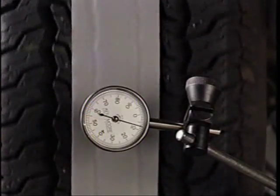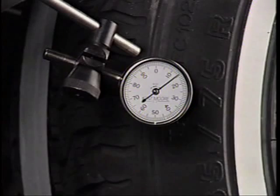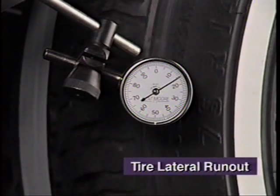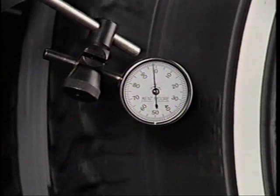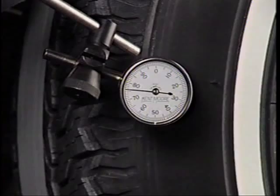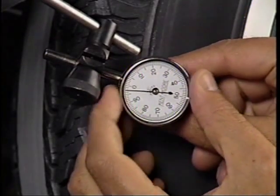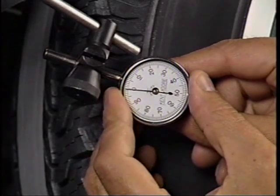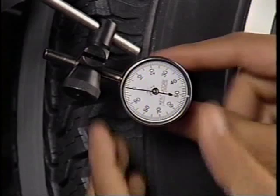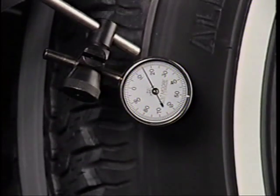Check lateral tire runout next. Place the dial indicator wheel against the sidewall near the tread edge. Again, rotate the tire to find the lowest spot. Zero the gauge and rotate the tire again. The highest reading indicates lateral runout. Note these readings. The specification for tire lateral runout must be within 60 thousandths of an inch.